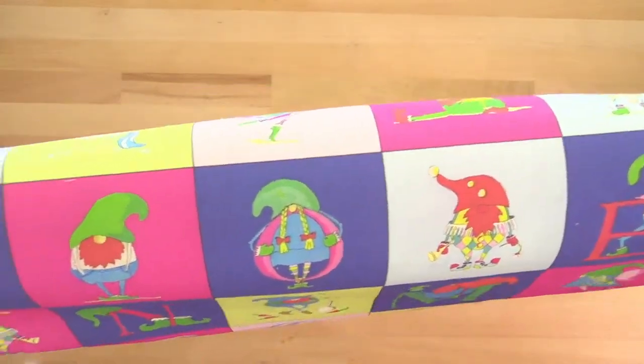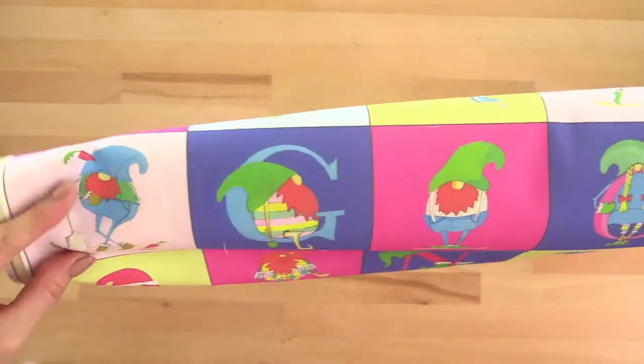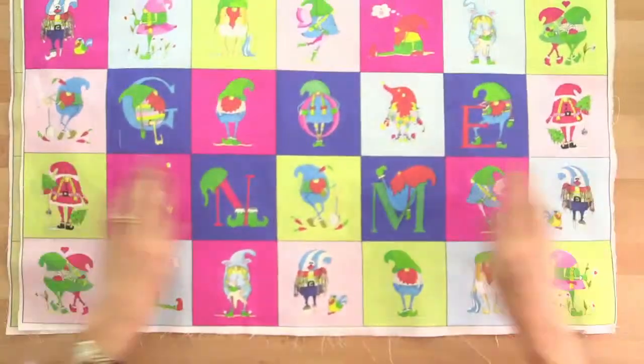Eric's a clown, and that one is a bit impatient. It looks like he's waiting for a bus. On the G, he's got his swimming costume on, and then he's digging up carrots, and then it's all repeated down to the bottom, like so. So it's a little bit of fun.